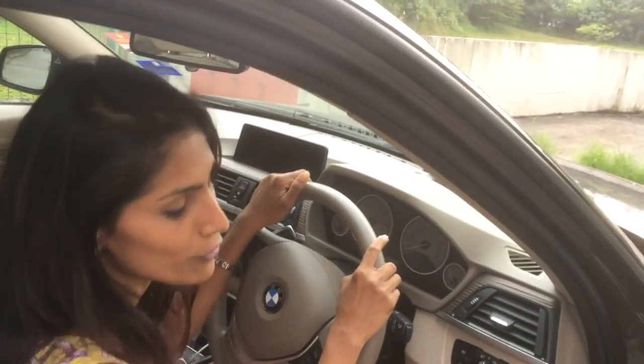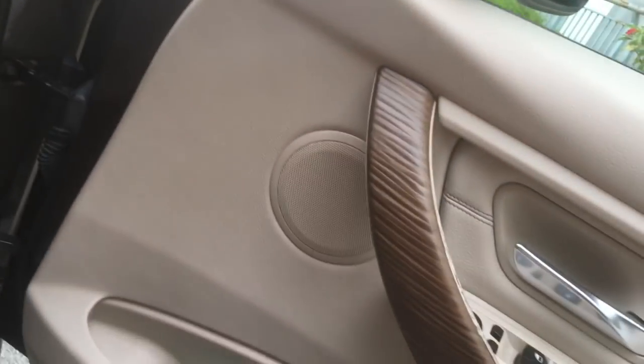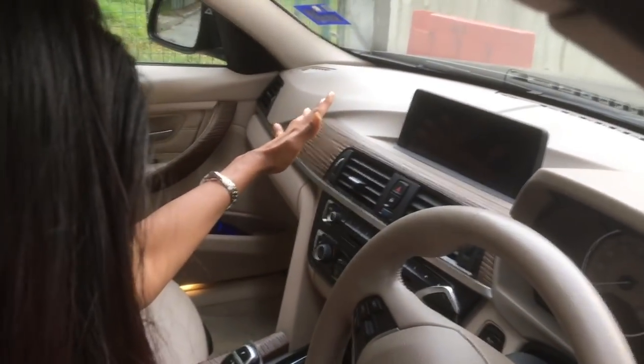Okay, so this is the modern line, and you can see the beautiful unfinished wood. Again, a beautiful brown unfinished wood, which is on the holdings and also on the dashboard. Yeah, you can see I've got some help because I'm not really sure what I'm doing.